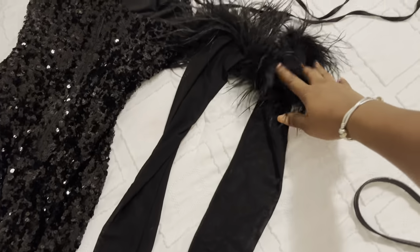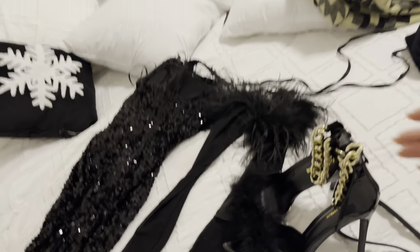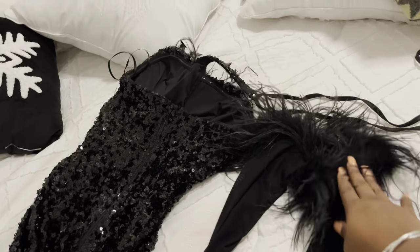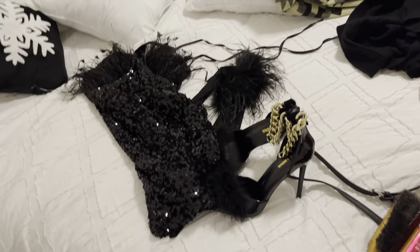So that's my dress. And these are little gloves here. Just gonna go down my arm. And then I'm going to wear these heels. They got like a little puff, same as the gloves, and the dress has the puff on the front. So that's my little fit. I'm about to get ready, and we're gonna all get dressed, eat dinner, and I don't know what else, but stay tuned. I'll see you guys in a bit.